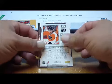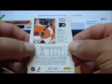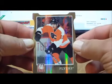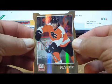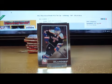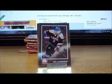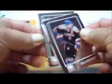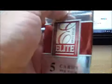A couple of base cards for the Philadelphia Flyers. 63 out of 99. Scott Hartnell. This is our Aspirations Gold card. Going out to the Flyers and Craig Duke 11. So it seems like there's only three teams in this box because I seem to be calling out the same three teams throughout this box. A couple more base cards.